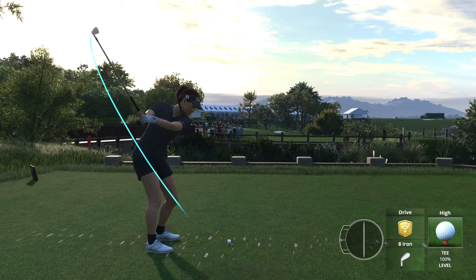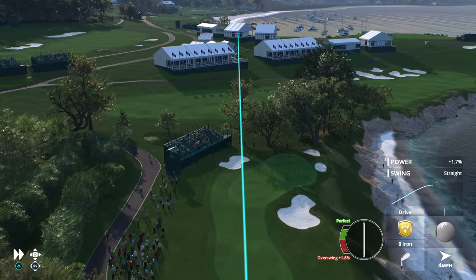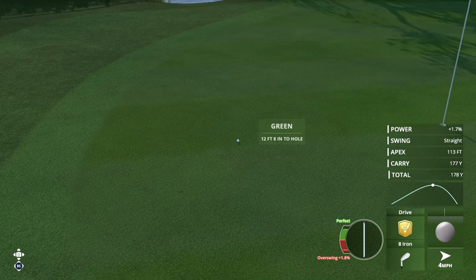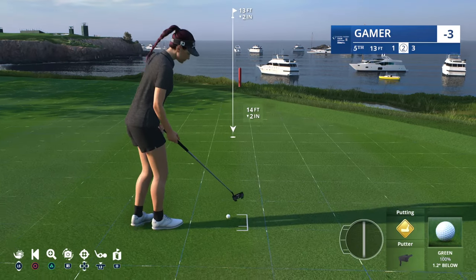I never got to play the old fifth hole, which is further left, but this is an absolute beast. It plays around 190 yards, very narrow green, and that is a cliff on the right, believe me. Yeah, solid shot right there, and it'll be a good look at birdie here at number five.